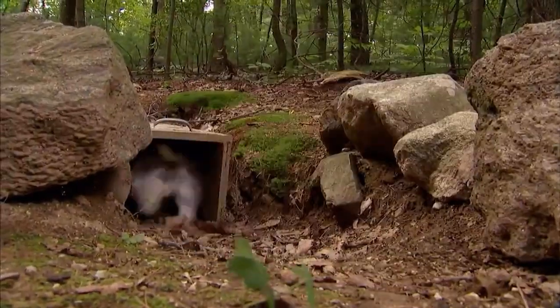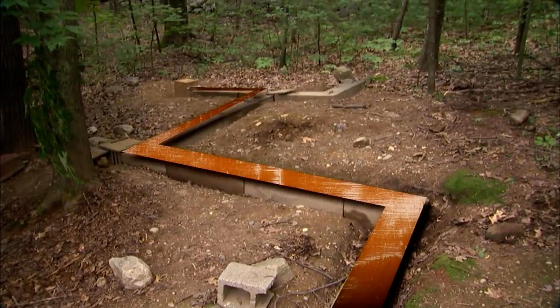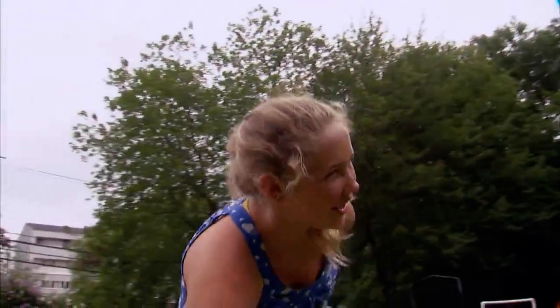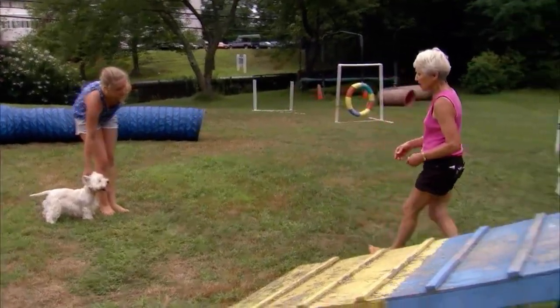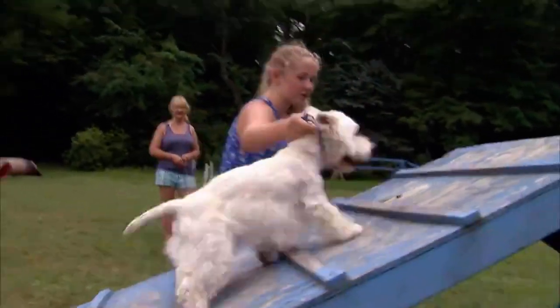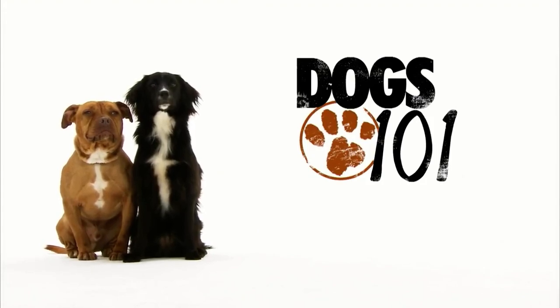To qualify as a Master Earth Dog, a pooch must get through the maze to the rat scent within 30 seconds, and then remain at the scent without backing away for 30 more seconds. I'm really nervous about next week's event. I really want her to get it so we can move on to the next level. Kendall and Chloe go for the Earth Dog Gold next on Dogs 101.